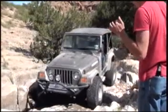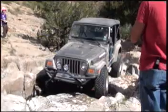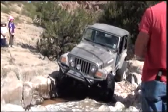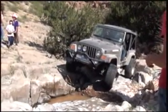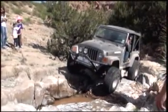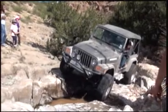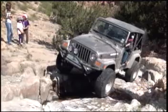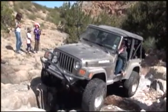Stop! Back up! Nice. Little driver, little driver. Driver, driver! Hey, watch the spotter. Watch the ground guy!